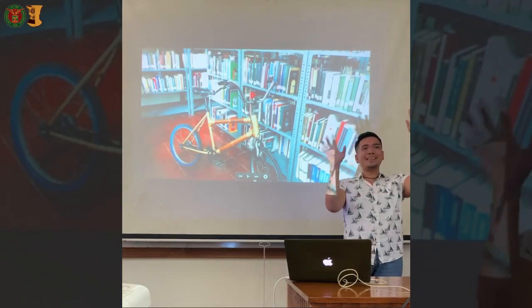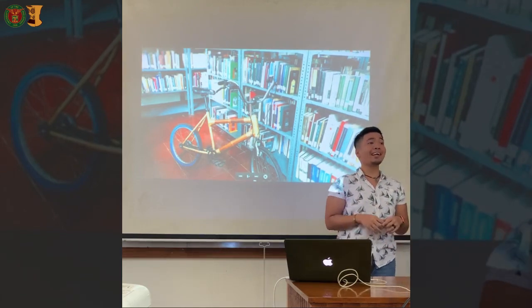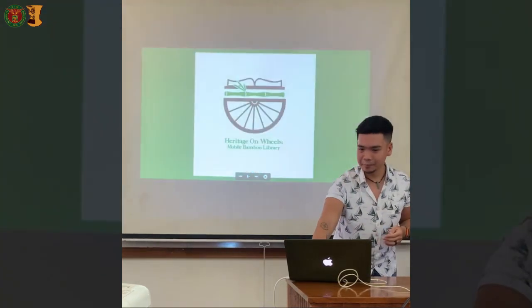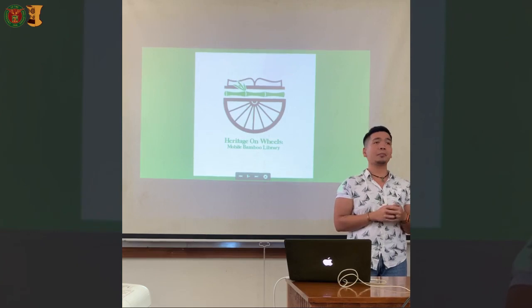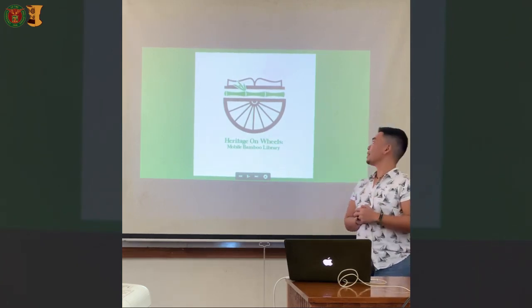It was an amazing alignment of stars when I arrived at the library on the bamboo bike, and that realization came along: why don't we make the mobile library pulled by a bamboo bike? So that's where the concept of Heritage on Wheels, the mobile bamboo library, came about, the brainchild of our head librarian, Nantes.